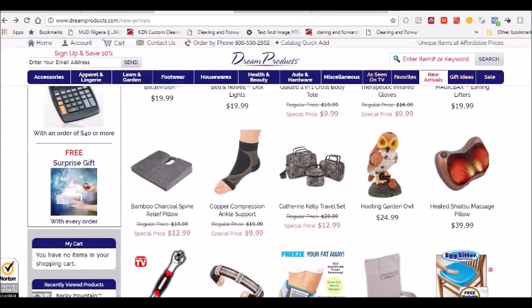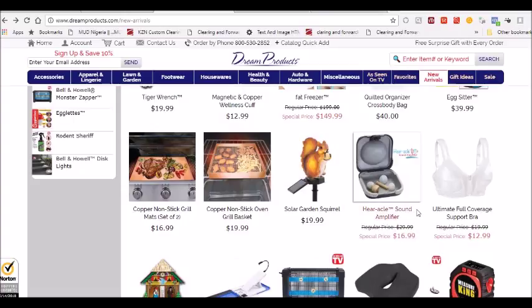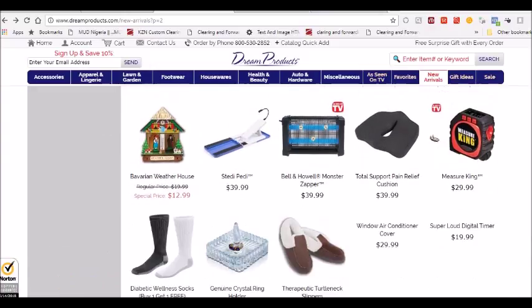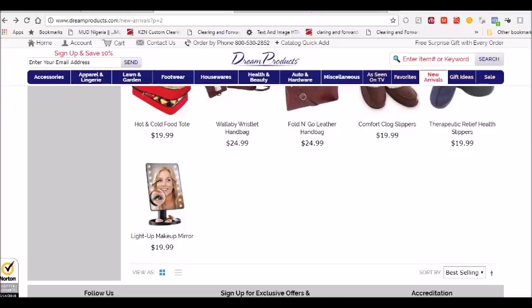You may find something that will catch your fancy, and you test if people will really buy it. Look at this one too. There's a Hear Echo sound amplifier. Whatever it does. Copper non-stick grey mats, copper non-stick oven grey. Okay, so there are a lot of products that you could find interesting here, and they are unique in their own way. So the uniqueness is what makes it all sweet. It could be that you are the only one bringing it in, and people want this. So what's more, you give it to them.